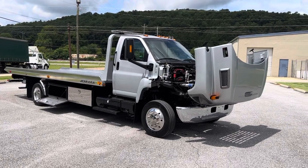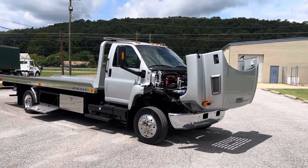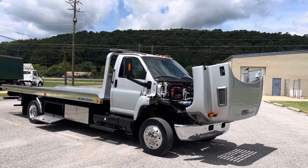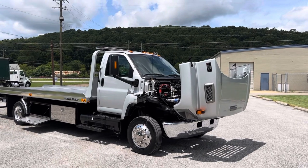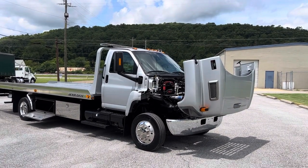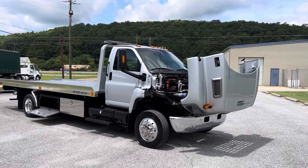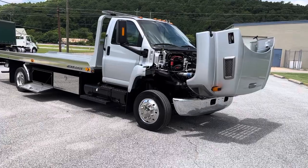But this truck belonged to a Chevrolet dealer, and the main thing they did with it was just haul hot rods and antique cars and stuff like that. That's what the owner mainly used it for. You can tell that just by looking at it. It's a Southern truck out of Georgia, so it has no rust.